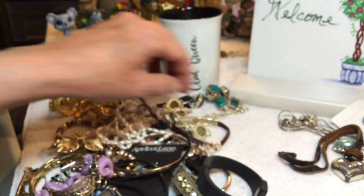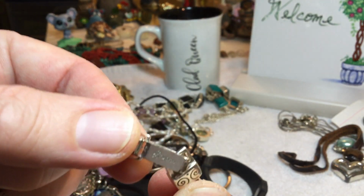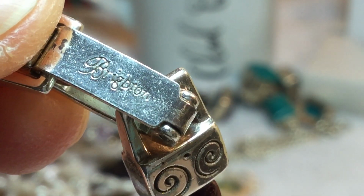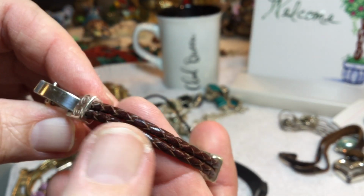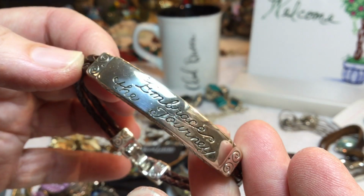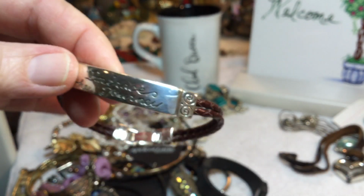Where's the other Brighton? Is this a Brighton? Brighton. It's in great, well, I'm going to call it good condition. Leather or faux leather. Embrace the journey. $10.